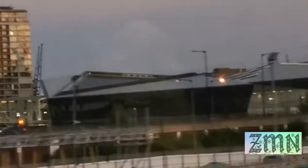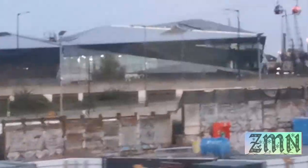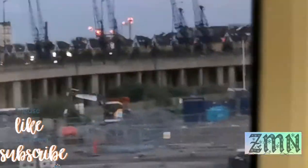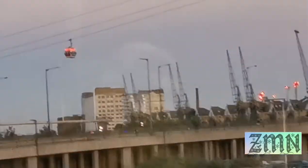DLR trains travel over ground, so I will be able to see the outside while traveling, and I will be showing you the beautiful views of London.